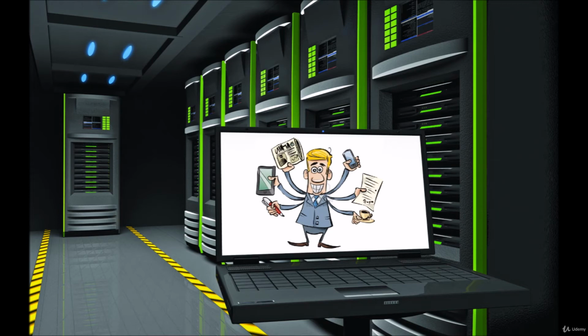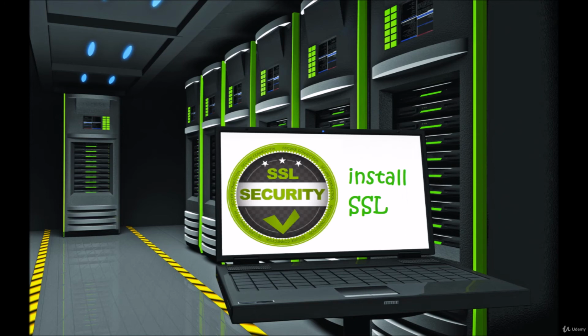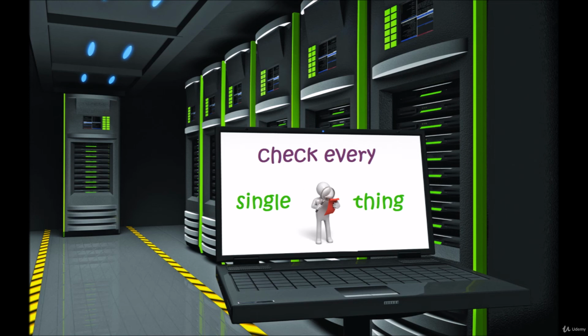By the end of this course, you will be able to buy, configure and use the VPS on your own. You will also be able to install a control panel in your server and add websites. I will also show you how you can get an SSL certificate and install it in your site for security. You will also learn to use FTP and install WordPress in your domain. All the lectures are related to one another, so make sure to check all of them.